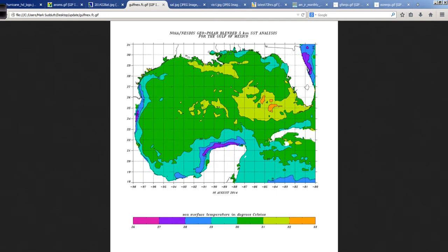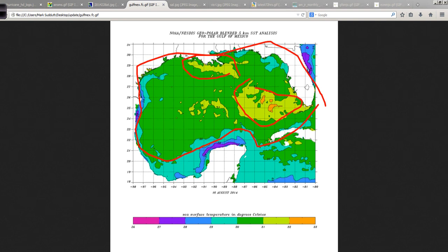In fact, if we look at the Gulf specifically, all of this green shading in here is water temperatures that are 30 degrees Celsius or higher. This mustard color right here, this greenish yellow, is 31 Celsius or higher, and these oranges represent 32 degrees Celsius or higher. We are talking about water temperatures in a majority of the Gulf of Mexico running 85 to 88, close to 90 degrees in some areas at the surface.